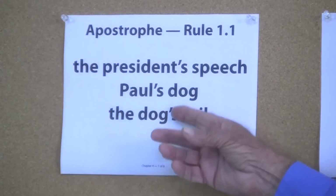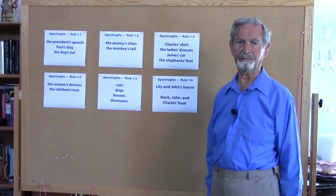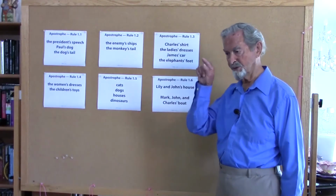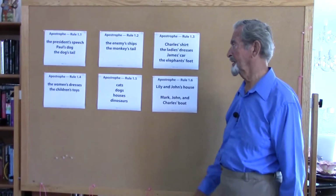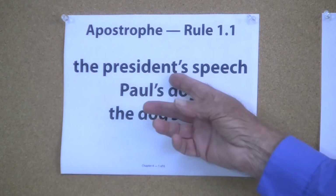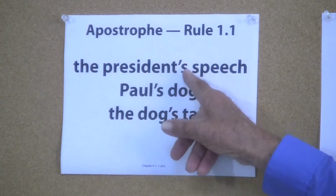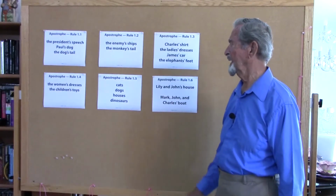How to use it? Paul's dog. You do not change the first word. Simply put in an apostrophe. That's a little comma, and the S. Quite simple. The president's speech. President, the speech of the president. The apostrophe and the S. This is very, very simple.